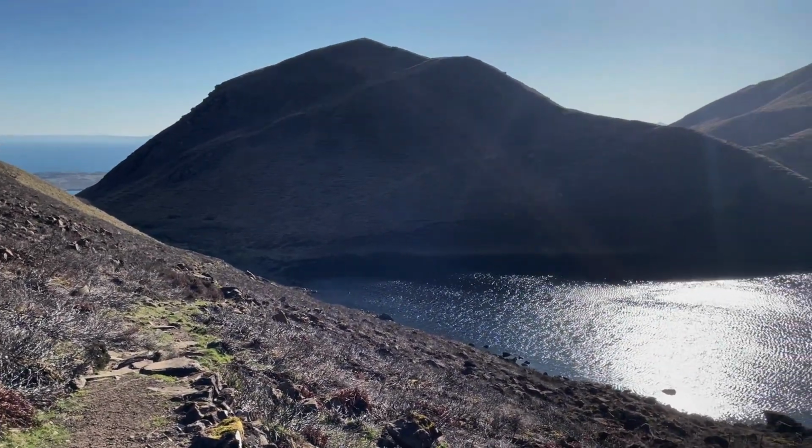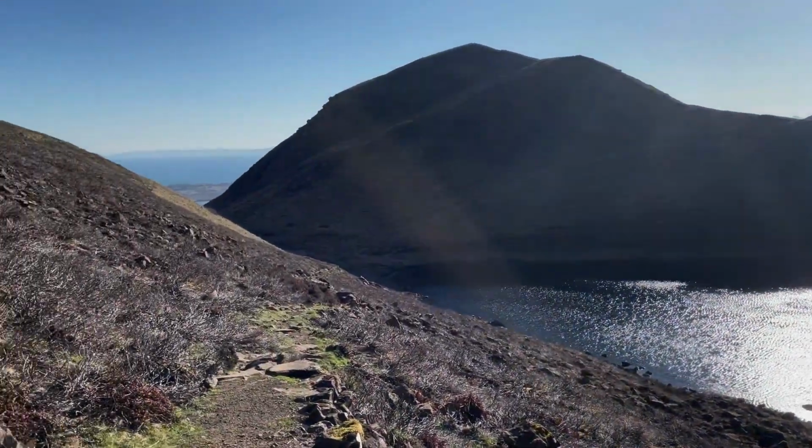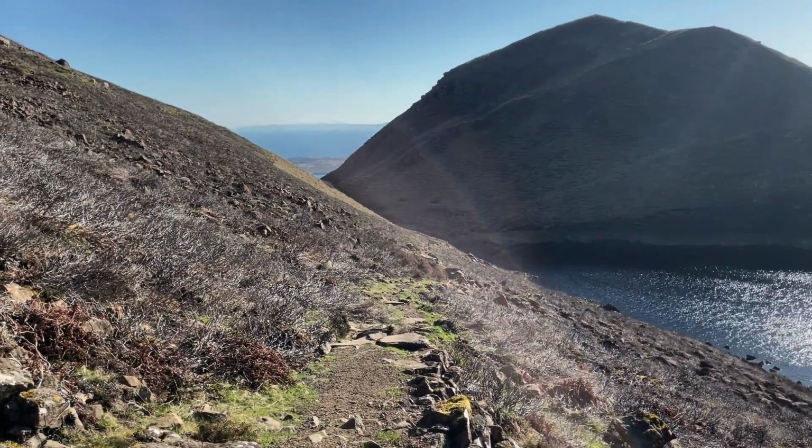We're at the upper lake now, glistening in the early morning sunshine, and we can still just about see in through the notch the lake where we pitched last night.